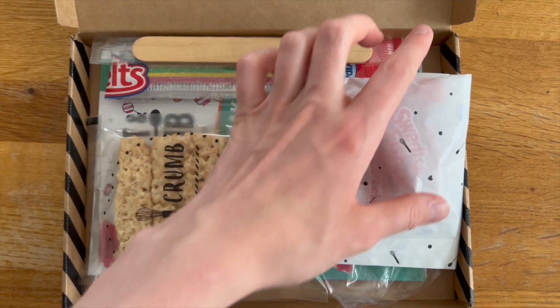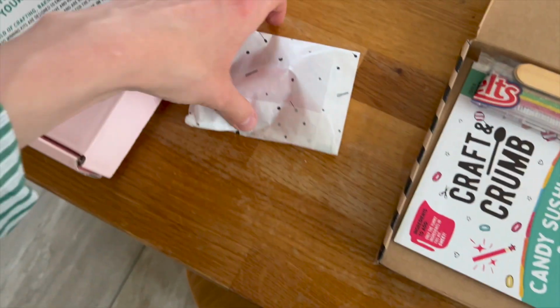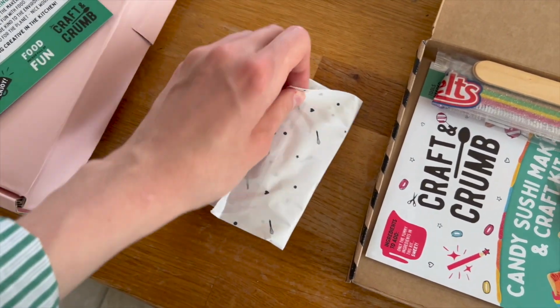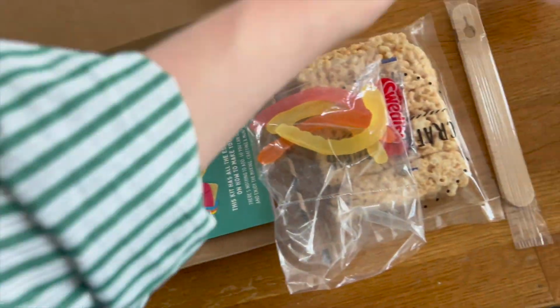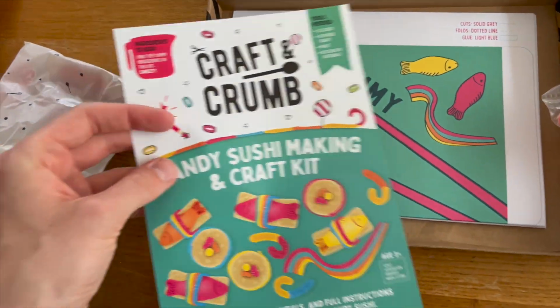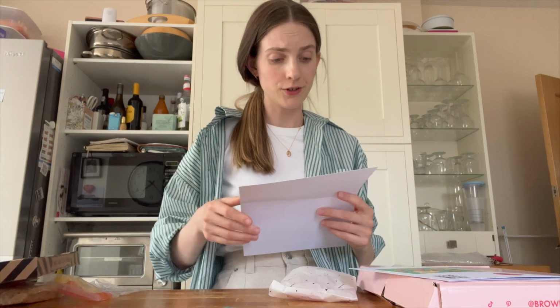Okay, so candy making sushi kit haul. We've got these Rice Krispie treats. I don't actually know what's in here. I found the little Swedish fish. And then you've got some rainbow things. So then it gives you instructions of how to make it. Oh look, you can make a little box for it. I've learnt my lesson the hard way one too many times, and we must follow the instructions.